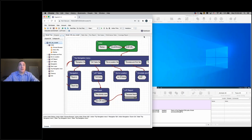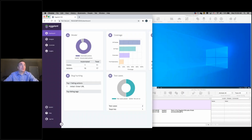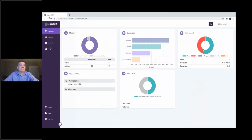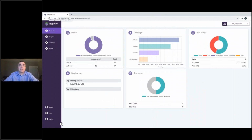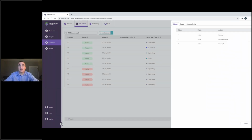And then, definitely not last, let me make this full screen, being able to get in here and see, well, how are we doing on our coverage? Looks like 94%, but a full exploratory is only 20%, allowing you to see the reporting. How are we doing for the execution? We've had a lot of failures looking at the test runs, the test results. Well, recently it's passing, but it was failing. Why did it fail? Let me view the details.